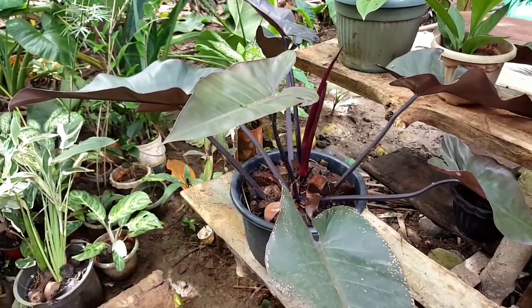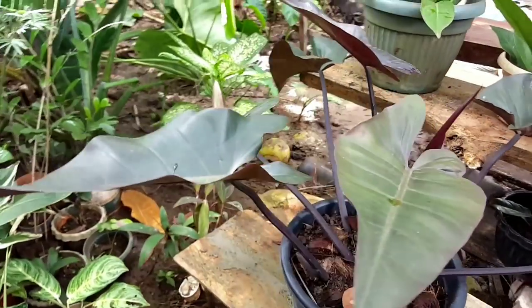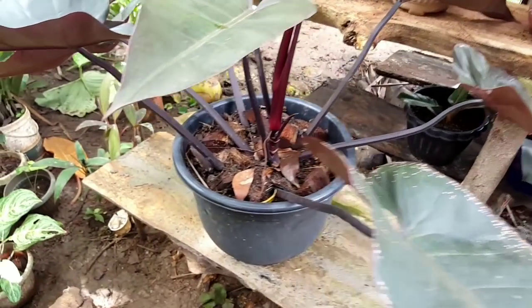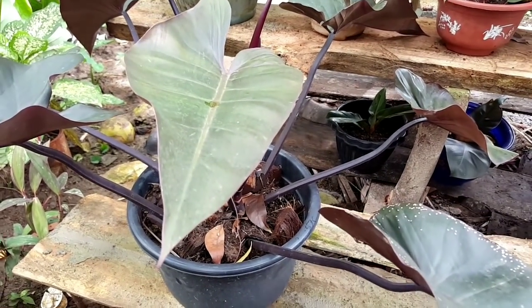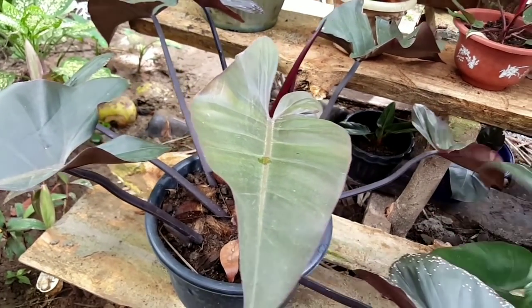Yung sa amin kasi, parang ang layo lang nito eh. Laking-laki na ako doon, but this is so big. This is a giant Black Majesty. And, syempre siguro nagustuhan niya yung pot niya. Wala na nagiripat, ma. So, hindi na to niripat, guys. This is the same pot and the same potting mix that it has nung binili siya.